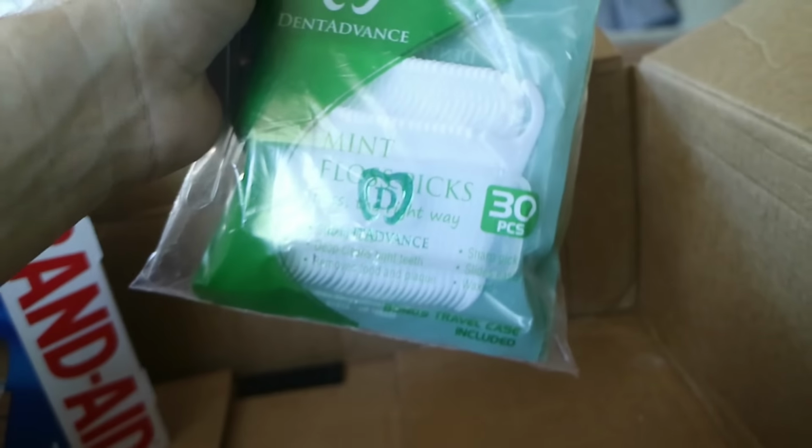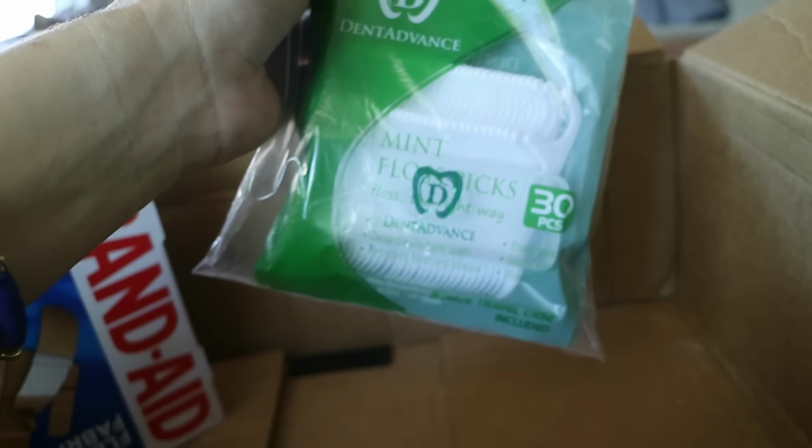Band-Aids, of course, got to get a box a month of those, and some mint floss picks.